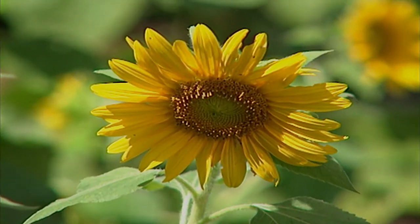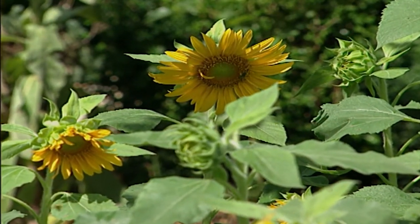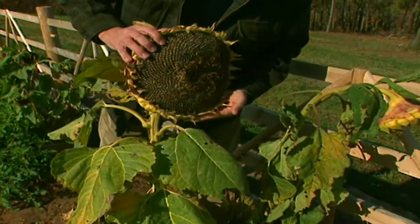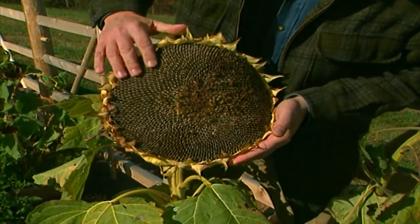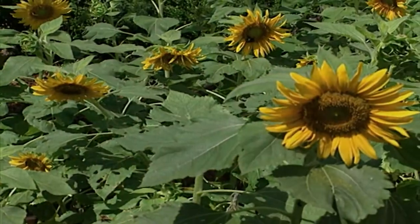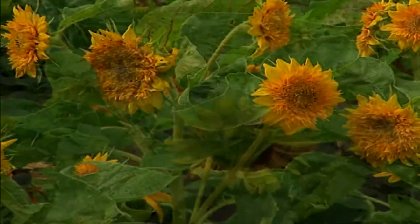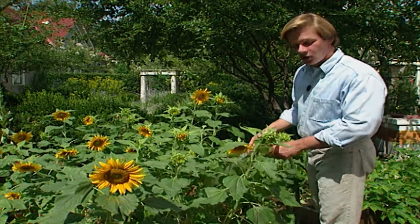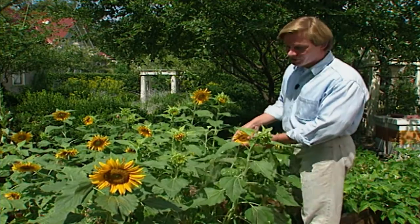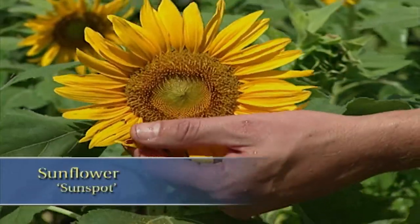You can't get much more American than these. They're natives that have been hybridized into some astonishing giants. Some of them can produce flower heads at least 12 inches across. And then there are others that perhaps don't grow as large but make up for it with a beautiful array of colors. In the past, I've planted the big guys, but since my vegetable garden is small, they tend to overpower it. So this year, I planted this little dwarf variety called Sunspot. The scale of them seems to fit better.